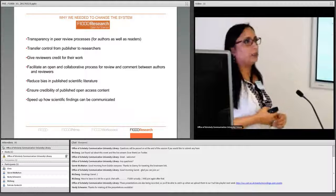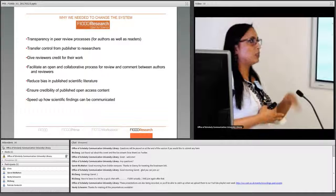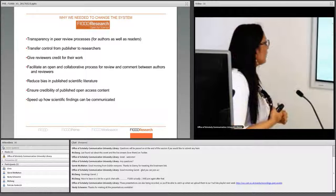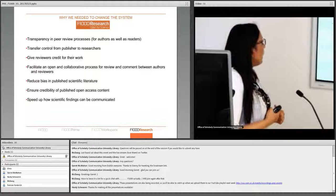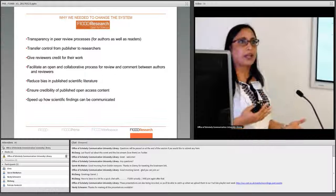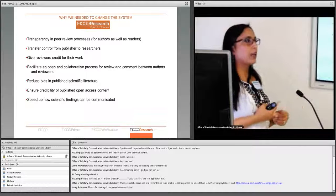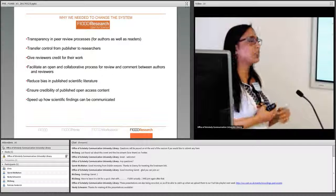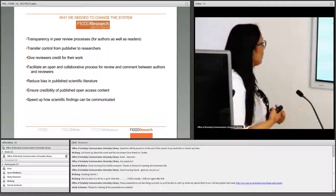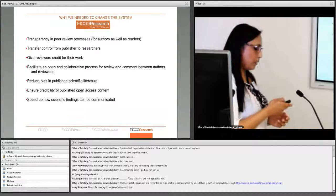Also reducing bias because we're not necessarily placing a pressure on the paper needing to be novel. We publish null, negative findings, replication studies because we think they're all equally important. And also ensuring credibility of published open access content. Some of you may have heard the term predatory open access journals. They actually do sometimes make people who are not aware of open access journals a bit nervous about submitting. So by being fully transparent, we're basically standing by any content that we have published, and ultimately speeding up how scientific findings can be communicated.